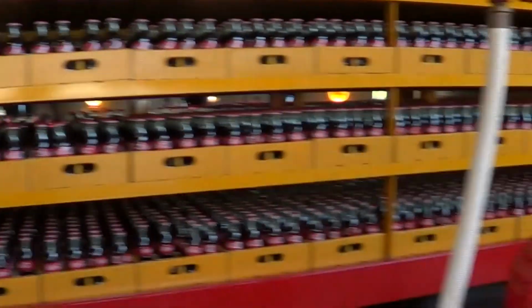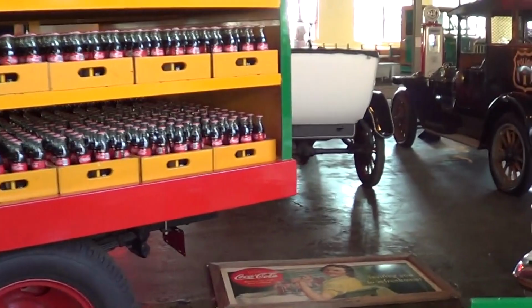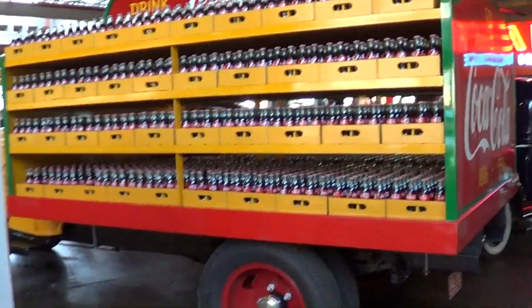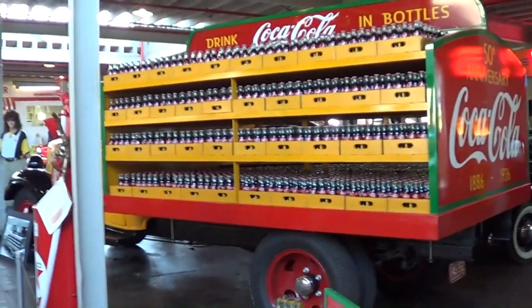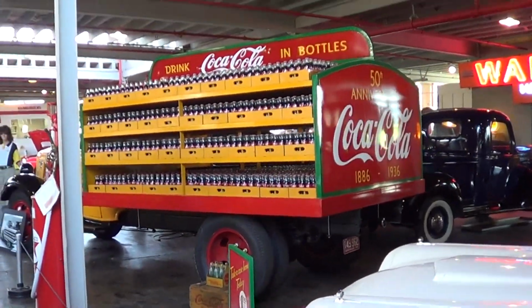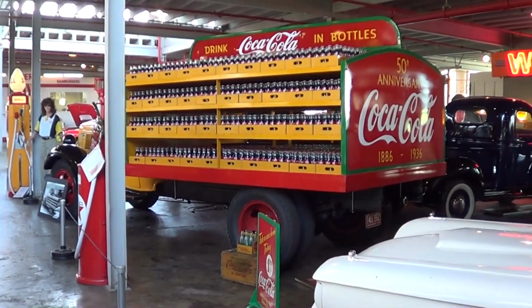Thanks. Folks, there you go. There's a 1936 Coke delivery truck from the National Automotive and Truck Museum in Auburn, Indiana. Again, if you're coming through the area, this is a great place just to get out, stretch your legs, take a little break, and check it out if you're a car nut like I am.